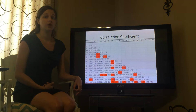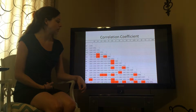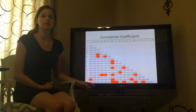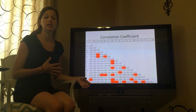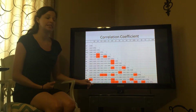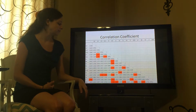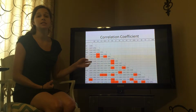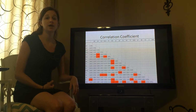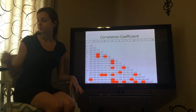I also took the correlation coefficients of each of the companies in the portfolio, and the reason I did this was to see if there were any companies highly correlated that I might be able to eliminate. I found that Verizon and AT&T were the most highly correlated at 0.75, and also AT&T is not on the efficient frontier and Verizon is, so I completely took AT&T out of the portfolio and gave Verizon more weight.